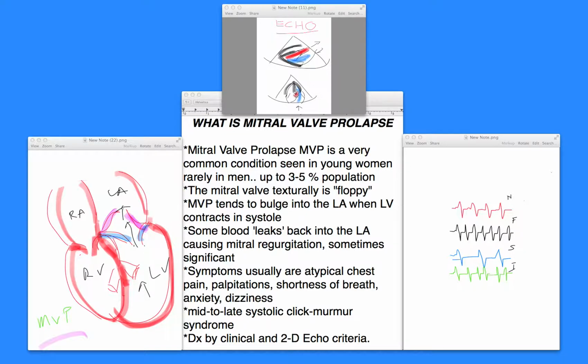So mitral valve prolapse is a texturally abnormal floppy valve that exists in some young females between the age of 15 to 40. That's when it manifests most. And invariably, patients have a little click or a systolic heart murmur because of the blood regurgitating back into the left atrium with each beat.